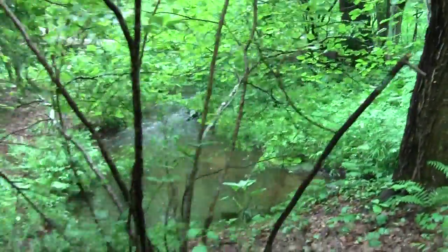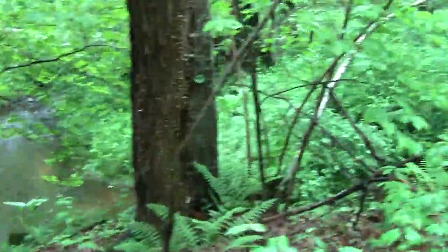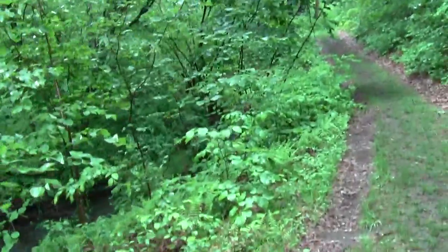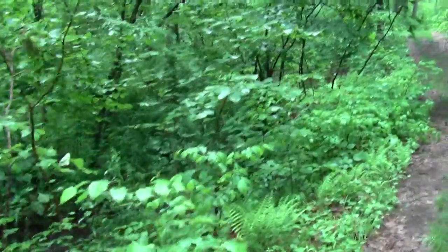Stream making its way to the Charles. Possible, it depends on the depth.